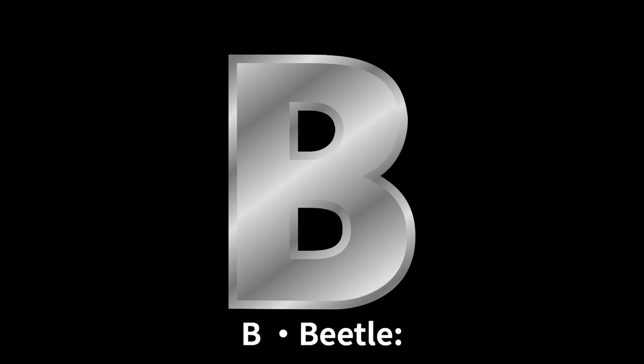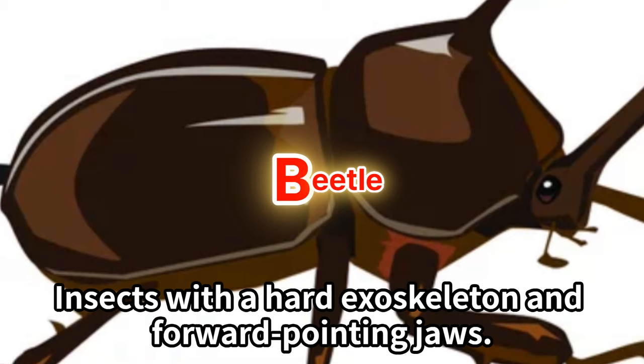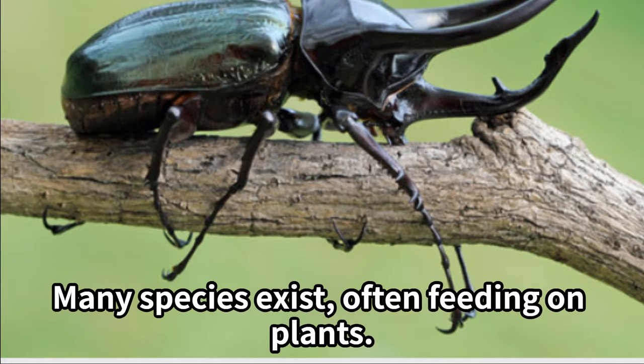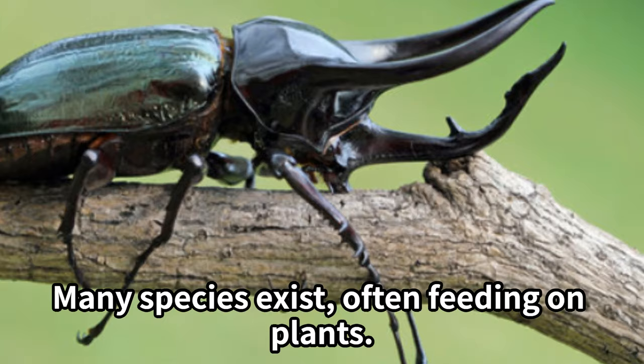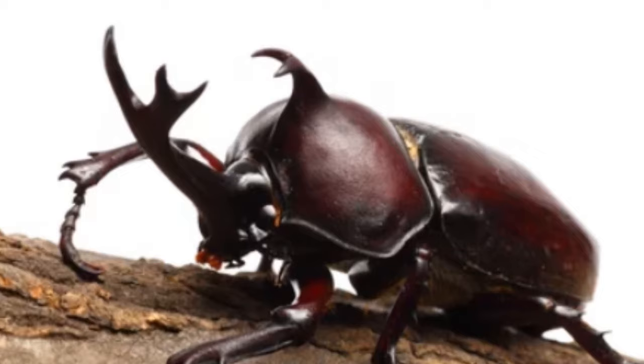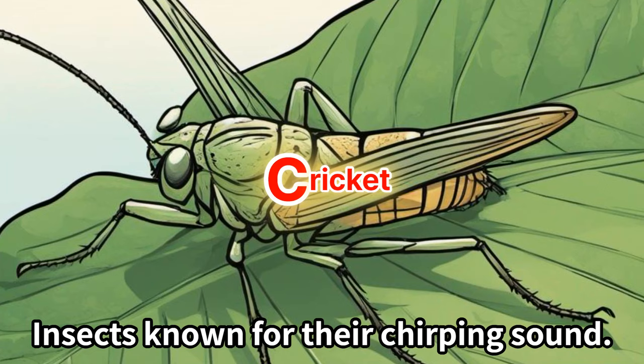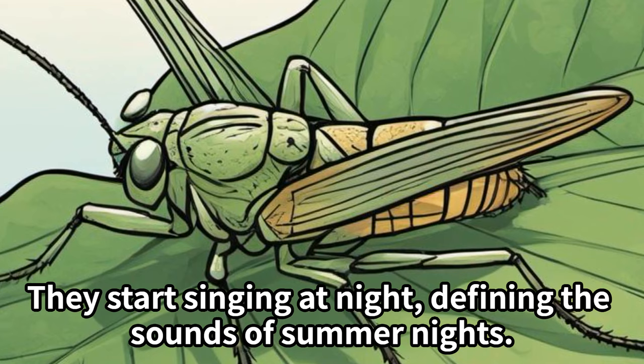Beetle. Insects with a hard exoskeleton and forward-pointing jaws. Many species exist, often feeding on plants. Cricket. Insects known for their chirping sound. They start singing at night, defining the sounds of summer nights.